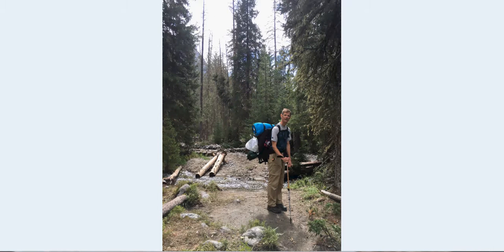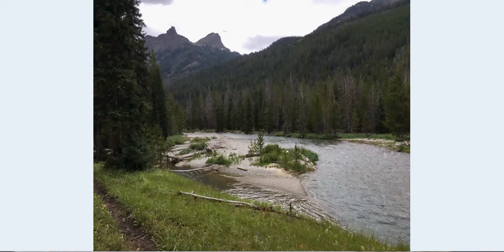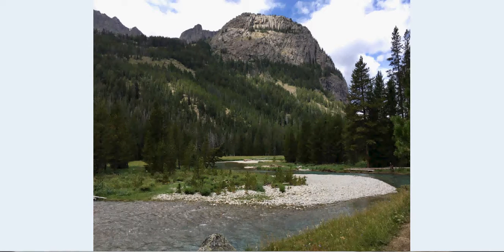Some of the stream crossings were a bit challenging, but walking on logs and using long logs as extra long hiking poles helped to cross these stream crossings. It was definitely a high snow year out there. And this is just more footage of the Green River.